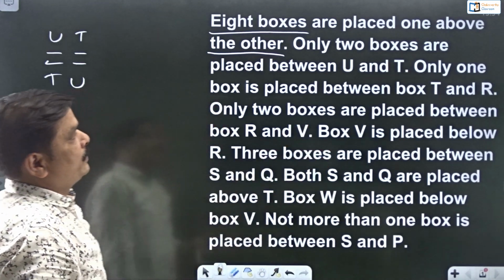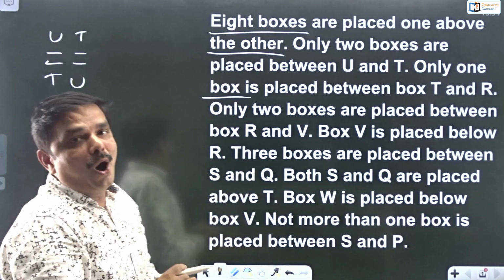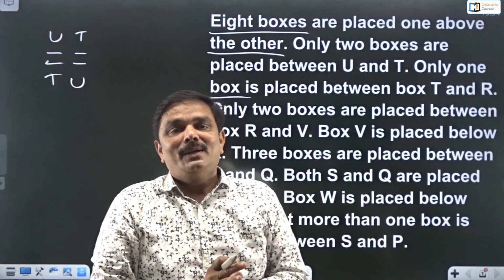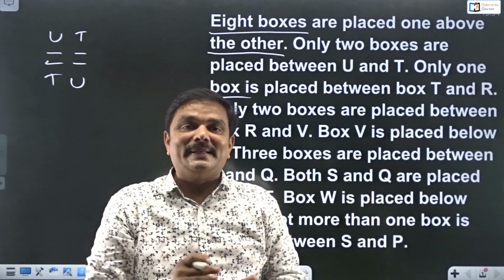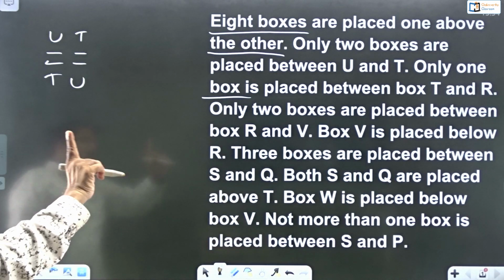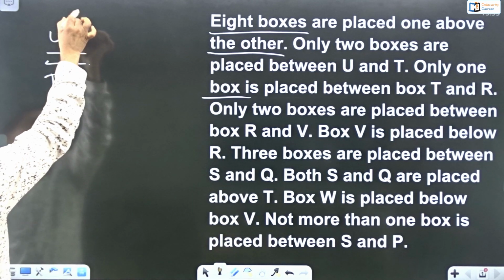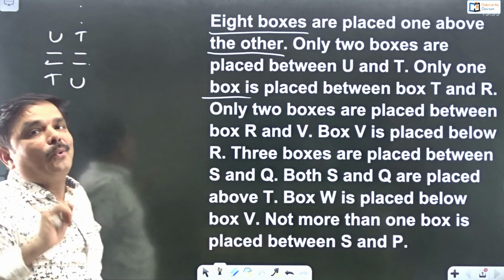Right. What's the next information they have given? Only 1 box is placed between T and R. Very, very important information and confusion-prone for many students. Generally, 99% of the students go for 4 possibilities here. How 4 possibilities? They have given very clearly that 1 box is placed between T and R. This is T, 1 box. R can be here. Similarly, R can be here, and here also. That means there are 4 possibilities.